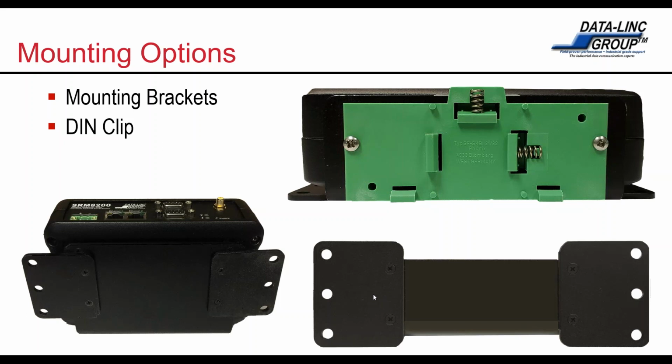So that allows multiple orientations for installation. On top of that, you could install a DIN rail clip at the back of the unit, and that allows for vertical as well as horizontal mounting. So if you combine all of these options, there are several mounting options, and SRM8200 can be mounted vertically, horizontally, or at many different angles. It can be rack mounted, surface mounted, DIN rail mounted, and there are several options in mounting this radio.